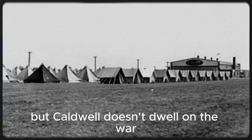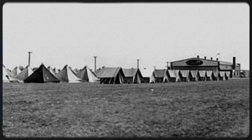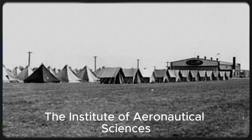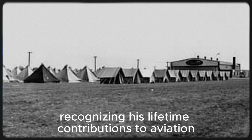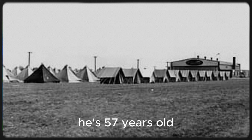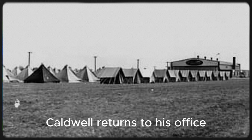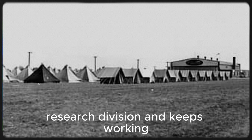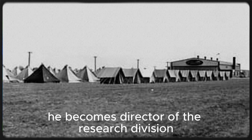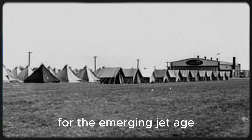But Caldwell doesn't dwell on the war. His mind is already focused on the future. The Institute of Aeronautical Sciences awards Caldwell an honorary fellowship, recognizing his lifetime contributions to aviation. He's 57 years old. Many engineers would consider retirement. Caldwell returns to his office at the United Aircraft Corporation Research Division and keeps working. He becomes director of the Research Division, overseeing development of new technologies for the emerging jet age.